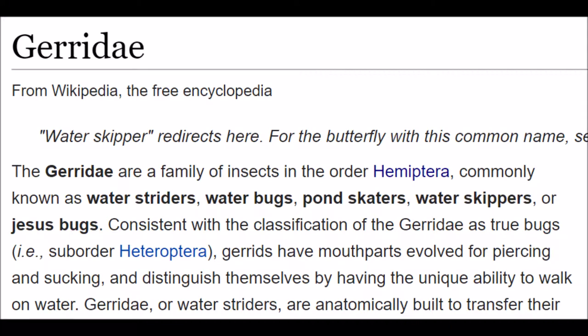I think these are water striders. According to Wikipedia, quote, "Consistent with the classification of the Gerridae as true bugs, i.e., suborder Heteroptera, gerids have mouthparts evolved for piercing and sucking, and distinguish themselves by having the unique ability to walk on water. Gerridae, or water striders, are anatomically built to transfer their weight to be able to run on top of the water's surface. As a result, one could likely find water striders present in any pond, river, or lake.